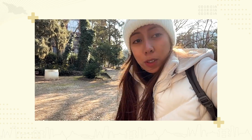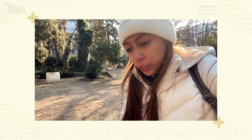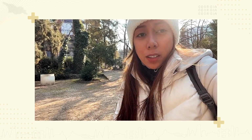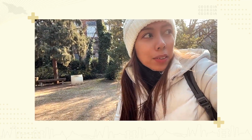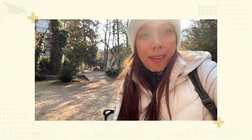And I didn't want to go here actually, because even the guide in my free walking tour told us that it's not worth it, because right now obviously it's winter, so most of the plants will be dead or not as colorful. So it's a lot better to go here during spring or summer. So yeah, I don't think I've explored much of the place, but honestly, it looks a bit meh or depressing.